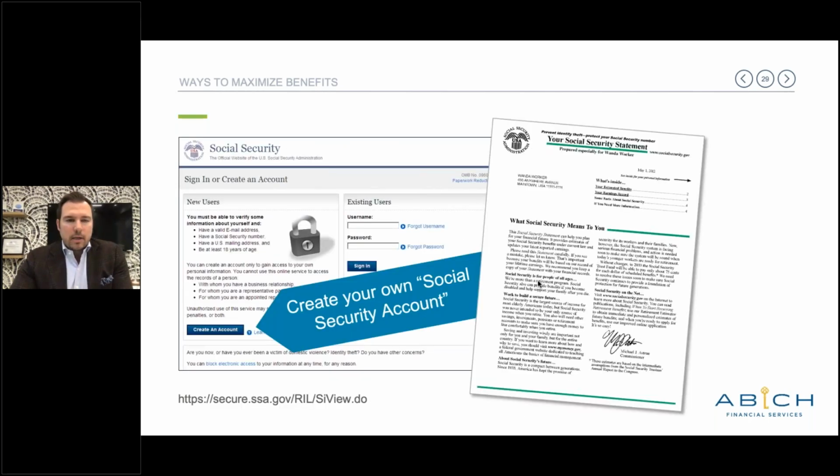If you have not set up an account online at ssa.gov, if you have not set up a Social Security account on the Social Security Administration's website, I highly encourage that you do so. I've done it for myself, and I can see every single year from when I started working at 15 to today, the last 26 years, every year of working history and income, and I can verify that it's accurate. So that's one reason why you want to do that.